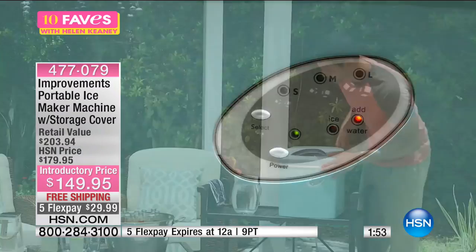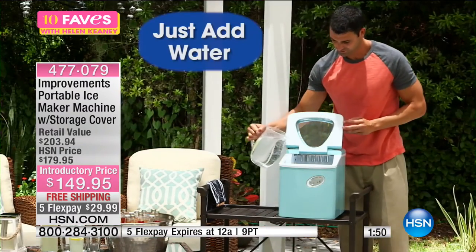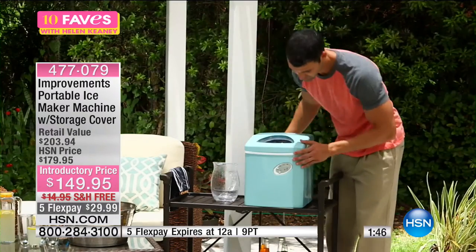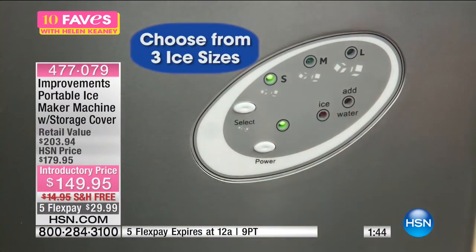You plug it in anywhere. All you have to have is an outlet and a pitcher of water. Just add water. You pour the water in, and then you close it, and it's going to make ice. In 6 minutes, you're gonna have ice.